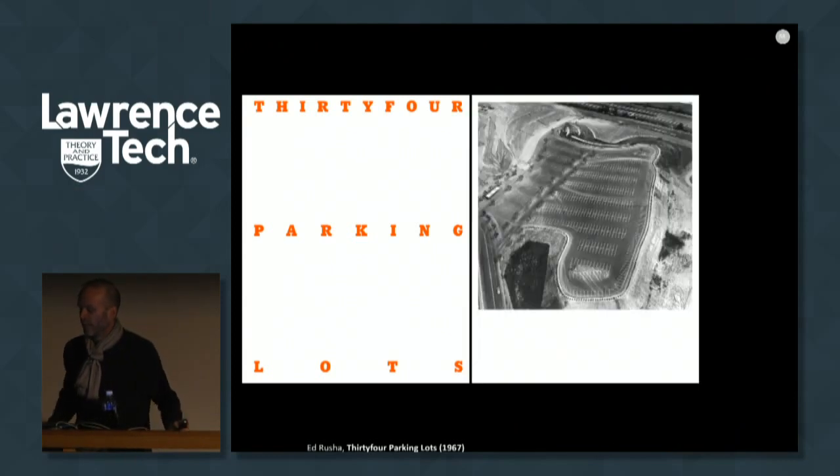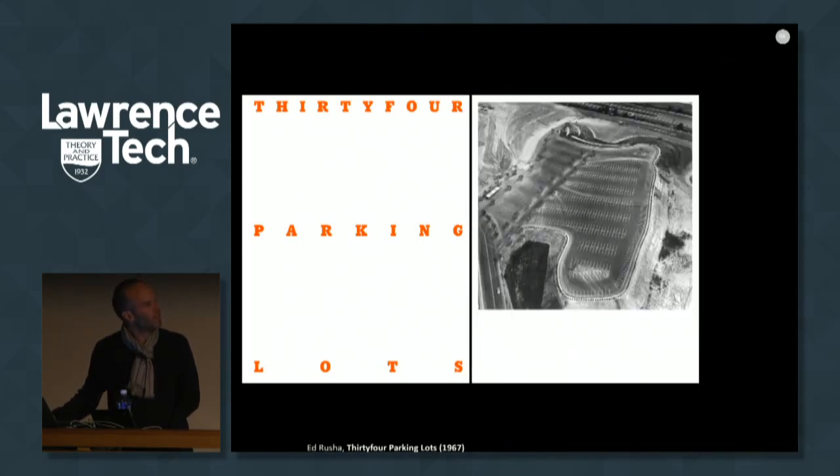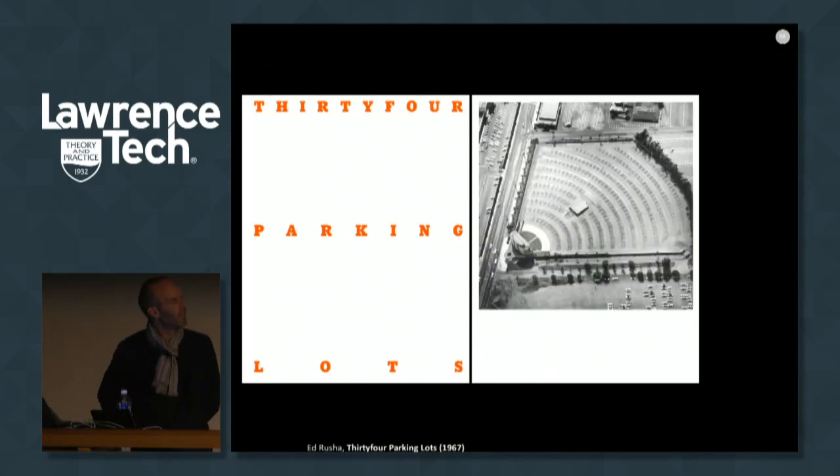With the Ruscha book, I wanted to make a parallel between 34 parking lots and 34 campgrounds, as an examination of these two types of very generic settings in the American landscape. The Ruscha book delivers exactly what it promises on the cover. There are 34 photographs of empty parking lots in the LA area.